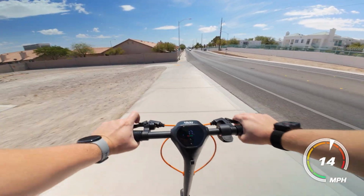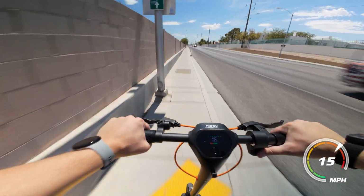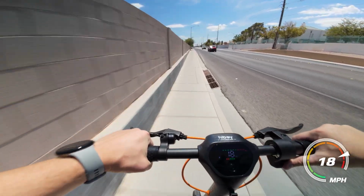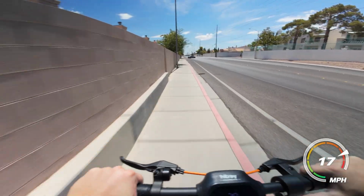I definitely, I'm not a fan of the positioning of these levers the more I ride. These brake levers.